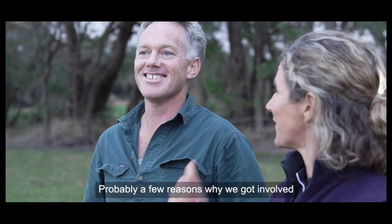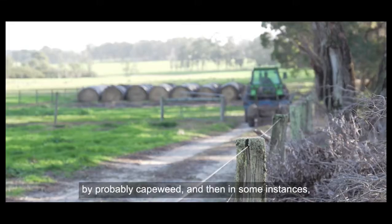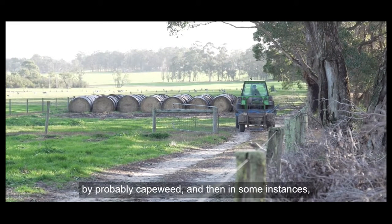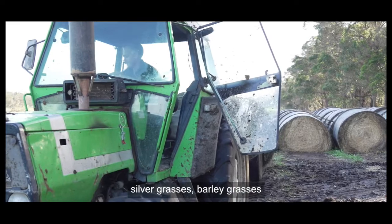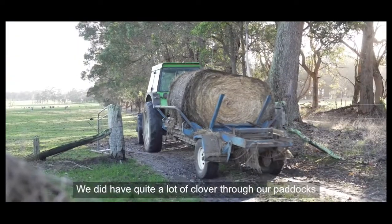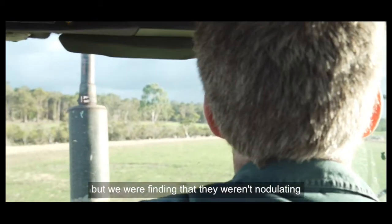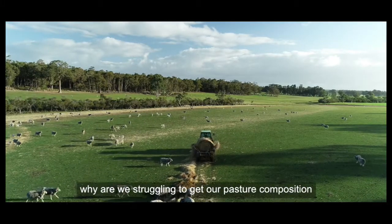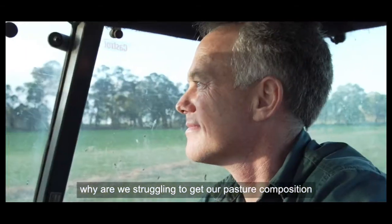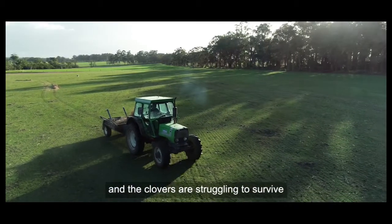Probably a few reasons why we got involved in the soil testing program. We found a lot of our pastures were getting dominated by probably capeweed, and then in some instances our grasses were dominated by probably brome, silver grasses, barley grasses. We did have quite a lot of clover through our paddocks, but we were finding that they weren't nodulating like they should be. That prompted us to think, what's the fertility of our soils like? Why are we struggling to get our pasture composition? Our pHs are very low. That's probably why the rhizobia for the legumes and the clovers are struggling to survive.